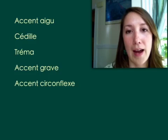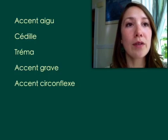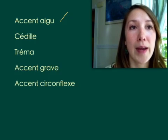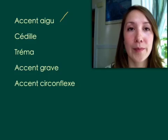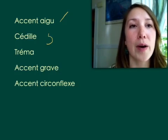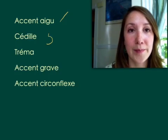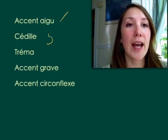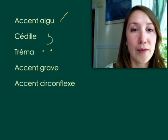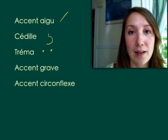So those are our 5 accent marks in French. Let's go over them again. We have the accent aigu, which goes from the bottom left, pointing up to the top right, and that makes E sound like A. We have the cédille. It's a little hook that hangs off the bottom of our C, and that makes the C sound like an S. We have the tréma, 2 little dots. That makes a vowel sound separate from the one next to it, like in the word Noël.